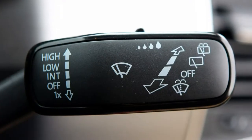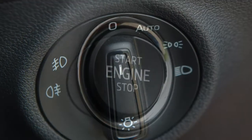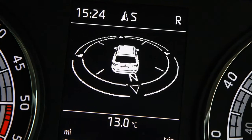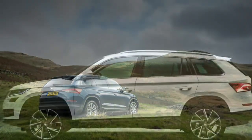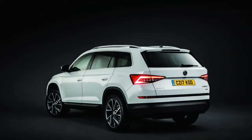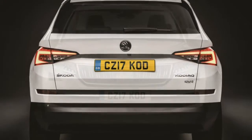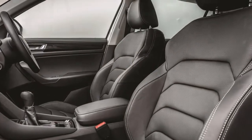This may not make the Kodiaq the most obvious company car choice, but low list prices mean that tax charges for company car drivers are very competitive, starting at £90 and £180 for 20% and 40% taxpayers respectively for the petrols, and £117 and £234 for the diesels. Read on to see how the Kodiaq fares on the road and against rivals including the Kia Sorento, Land Rover Discovery Sport and Nissan X-Trail.